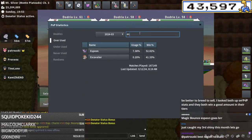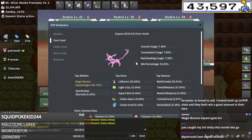That may not immediately mean that Espeon's more desired. However, look at the games played. 24,000 games compared to 10,000 games is a huge difference. So OU is played way more than UU. So yeah, Espeon's definitely the better one to breed. There's going to be way more demand for it.